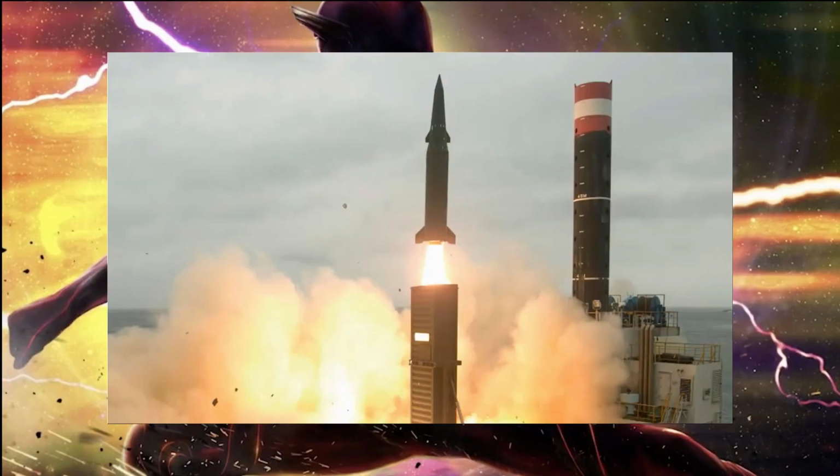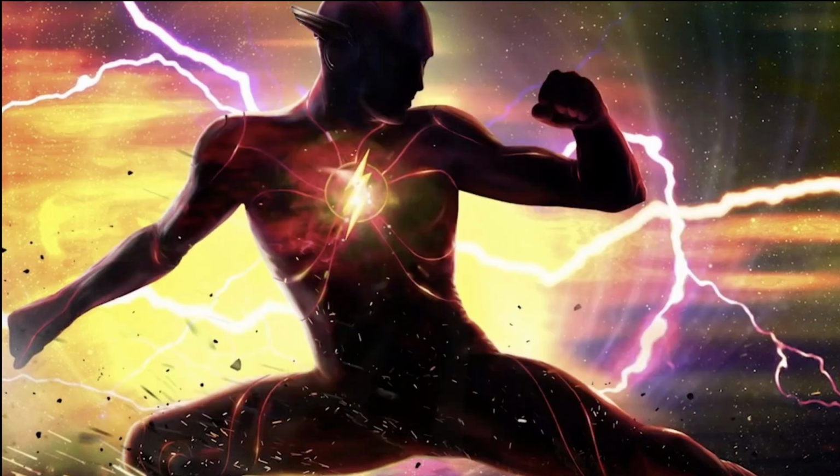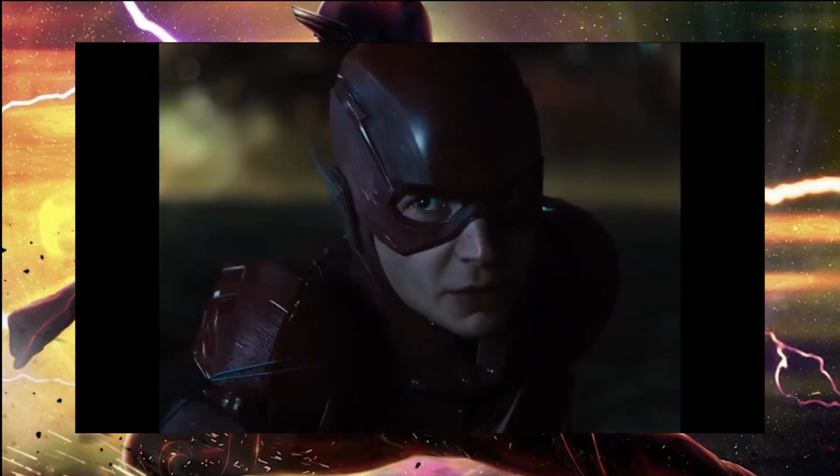For reference, most ballistic missiles, also called ICBMs, travel at 7,000 meters per second, making the Flash's speed in this scene 3,000 meters per second faster. Now, if you've seen this movie, you know that things go awry where the Mother Box Unity comes together, where a massive terraforming blast erupts. Due to this, Barry breaks his rule of not going past the speed of light in the face of death, and instead goes far beyond the speed of light.